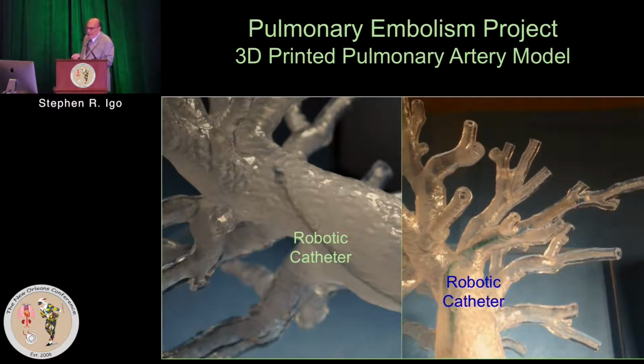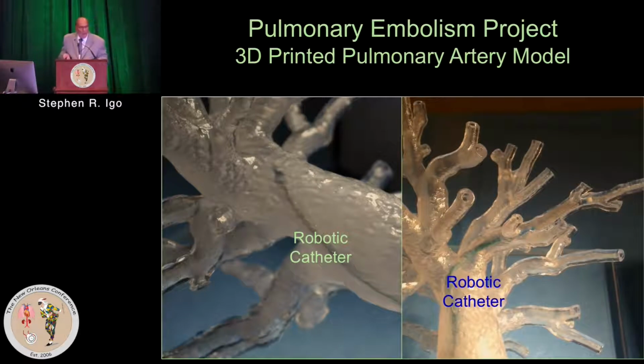Now I'll also say, I'll just take a second, we also developed this particular model, this 3D printed model of the human lung, because we were also developing a bifurcated pulmonary artery cannula for right heart assist. And so we were using this model to test that as well.